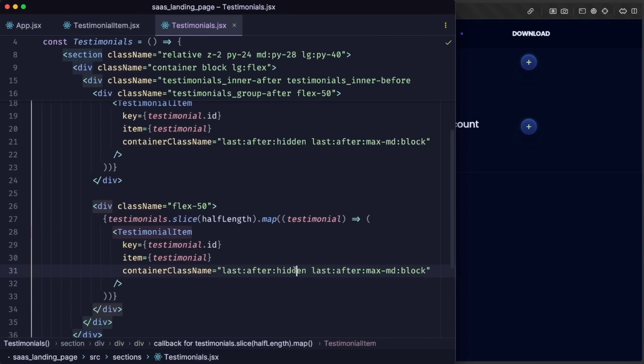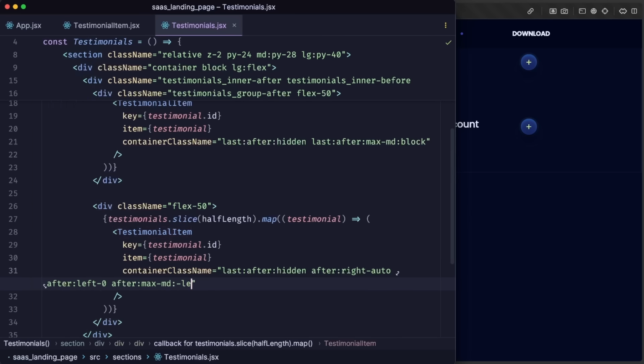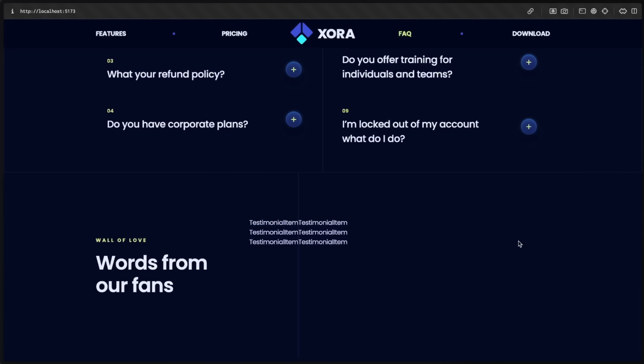We'll have last:after:hidden. Then the next one will be after:right-auto, after:left-0, after:max-md:-left-4, and on medium devices padding x of 12. And here we're rendering 3 additional testimonial items. So right now that's looking something like this.